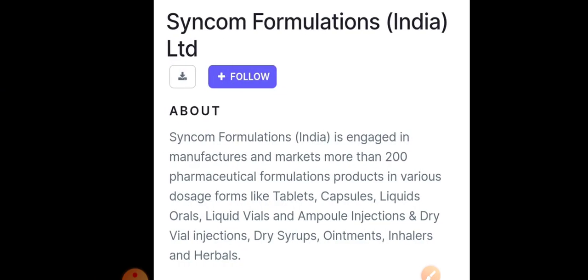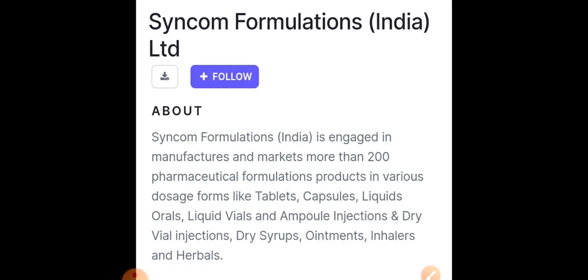The stock name is Syncom Formulations, a well-known company. At the current levels, the stock is very attractive. If you go one year back and see the trend of the stock, clearly we know it has started a very good rally. The 52-week low was around 1 rupee, and it has already given 8 to 9 times return, and still it is showing that positive momentum.